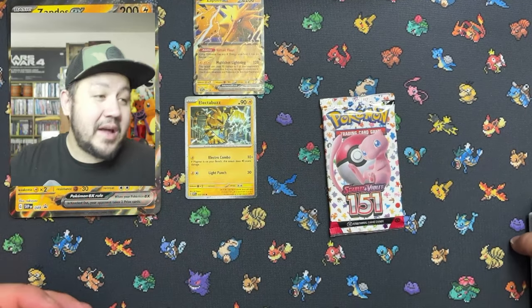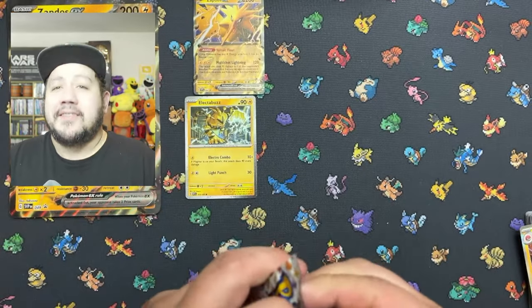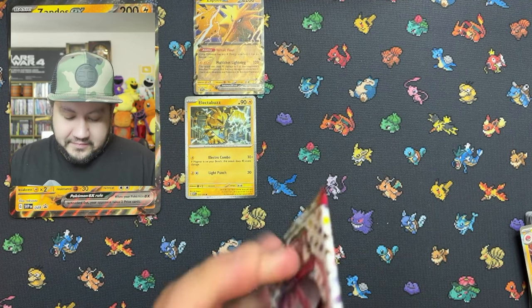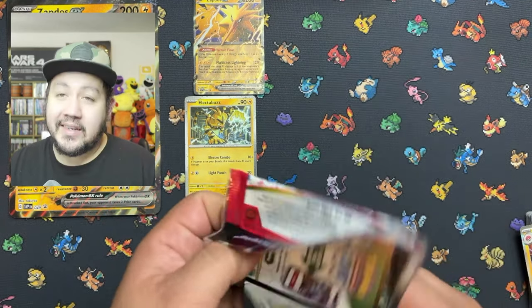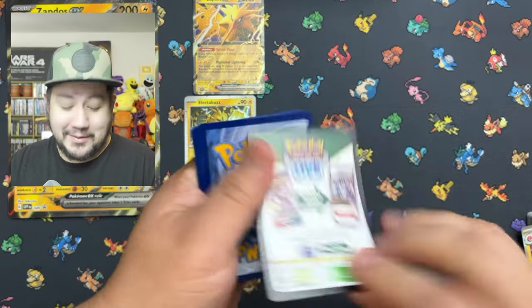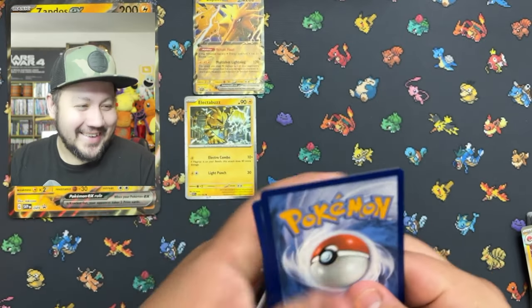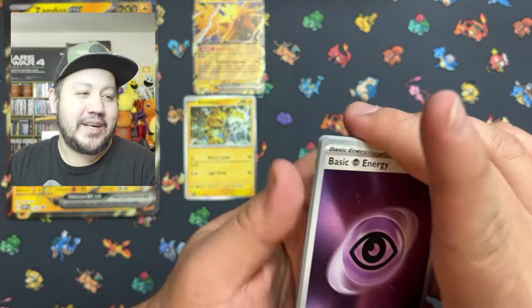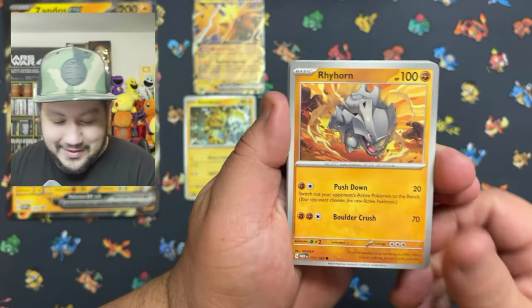Let's go, last pack magic. If there is any time for magic, it's gotta be now. We'll see. I don't know. Have you guys seen anybody say last pack magic and actually get something magical in the last pack? You might not see it in this video. Alright, let's go. Last pack strikeout. Well, that's a good sign. I haven't even got one of those.